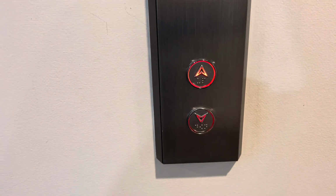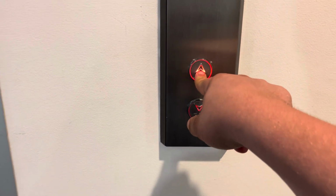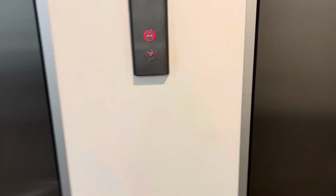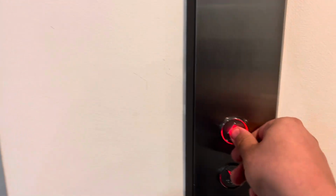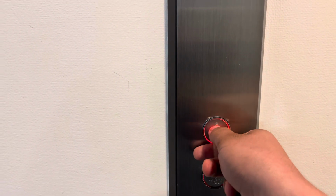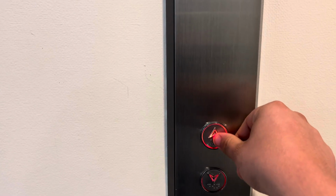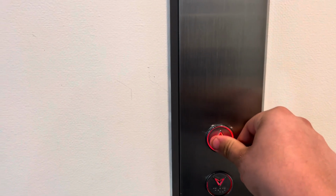Red Dewhurst US 91-15. Single doors, these two. These are also micro switch. Here it is.